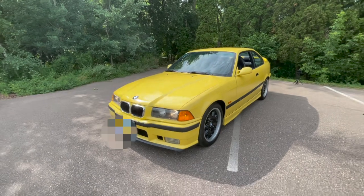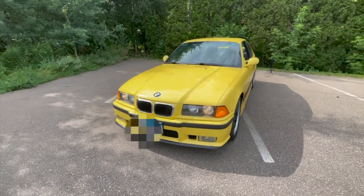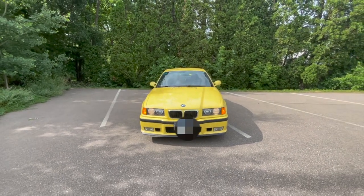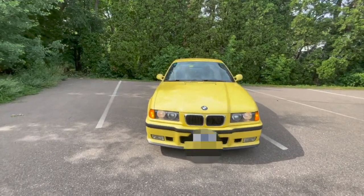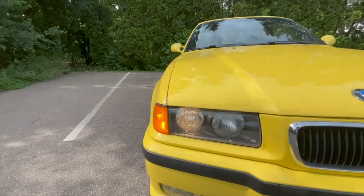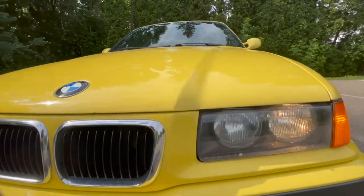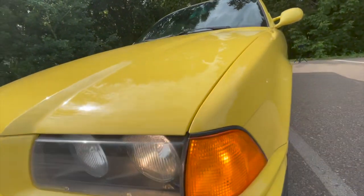Yeah, it may not have the screaming high redline of the E46, it may not have the muscular sound of the E90 generation, and it may not have the 500 horsepower you could get in the G82 M4/G80 M3, but I feel like what makes this the true ultimate driving machine is its rear-wheel drive, naturally aspirated, and most importantly, it has a manual transmission.